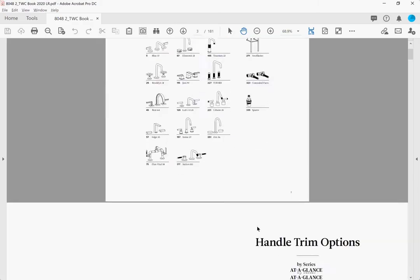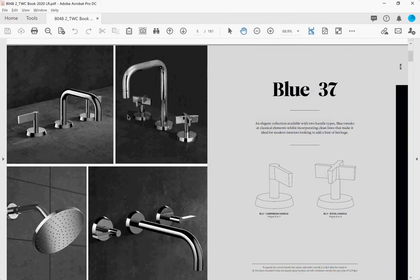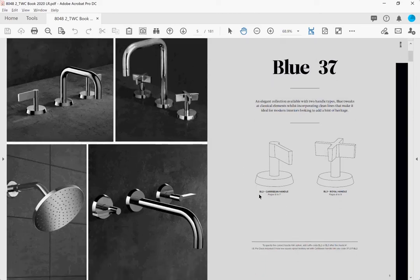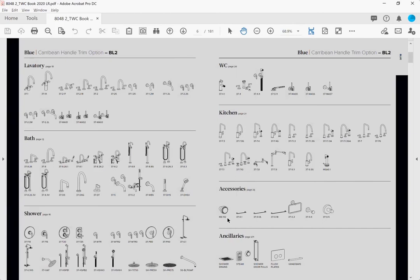If we go back to the blue here, so in the price book, what you have is blue, and we have 2 options of handles. If there are 4 options, 1 option, 6 options, they will all be listed right here on this page. And then it will give us a code of what this handle is. So BL2, BL3. And then when we come down to here, we have these little sheets that give us an overview of everything that's available in this series.